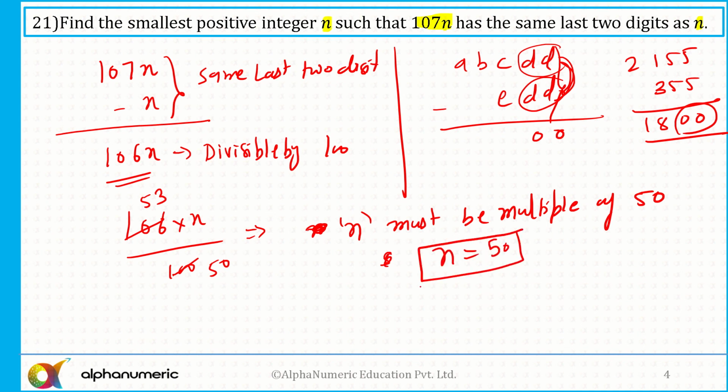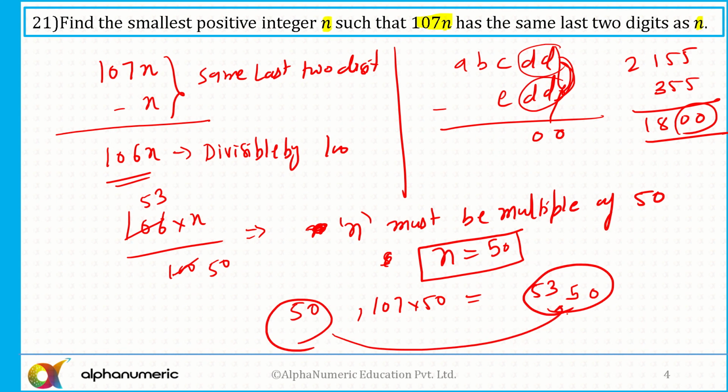You can cross check here. That is 50 and the other number will be 107 into 50. What is 107 into 50? That comes out to be 5350. This is 50. If you take the difference, it comes out to be 5300. And 5300 is perfectly divisible by 100. So the correct answer for this question is 50. I hope that this is clear to all of you.